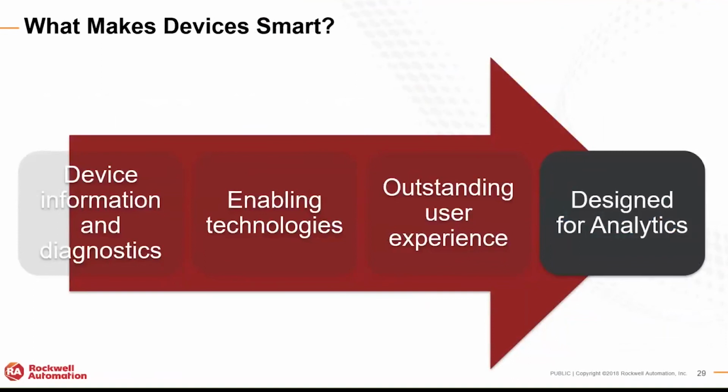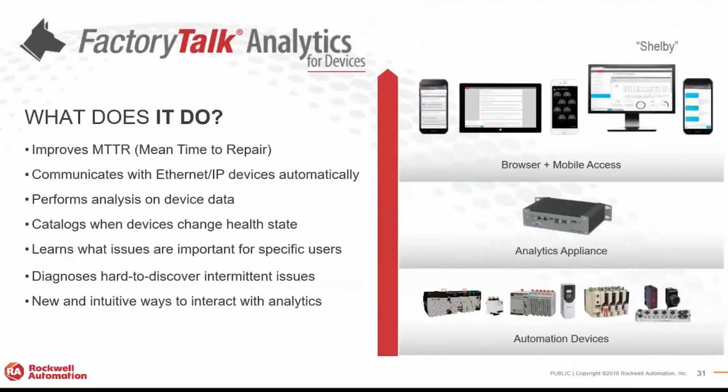Last but not the least, how do we put it all together? Analytics. How do you manage a place where you've got 1,000 sensors or 1,000 devices and you are trying to monitor all of them? How are you going to really do this? We have FactoryTalk Analytics for devices, and we have this appliance. It's sitting in the center of my screen here, the analytics appliance. At the bottom are the devices such as sensors, motors, drives, and PLCs. And at the top are the displays, HMIs, or even mobility devices.